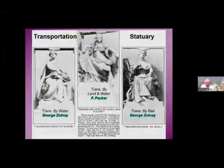And transportation couldn't be left out. There were allegorical figures of transportation by water, woman on a boat, by land and water. I'm not sure what she's sitting on, and transportation by rail. And she has, I think, some symbols of, oh, she's holding a small train engine, I think.